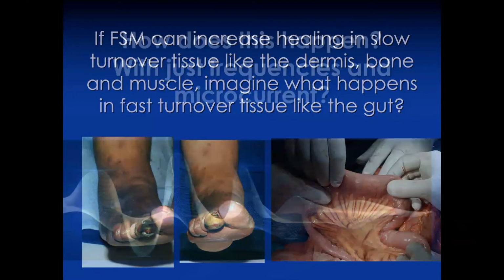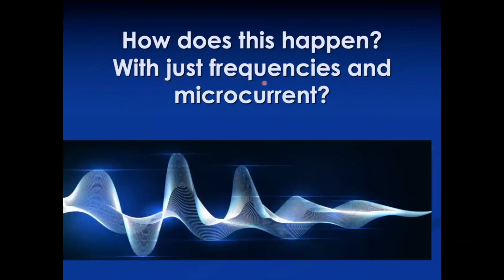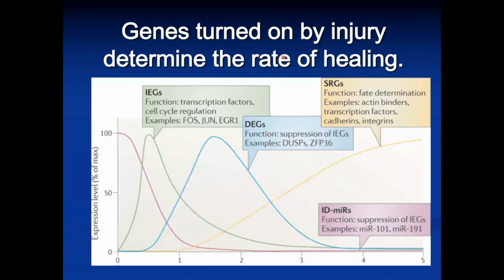So how does this happen with just frequencies and microcurrent? Think about that. The fact that it happens is something that's taken us 20 years to demonstrate pretty clearly. So let's talk about how it happens. Genes turned on by healing determine the rate of healing. We've got these, okay? And they turn on and they're off by 5 to 6 hours.